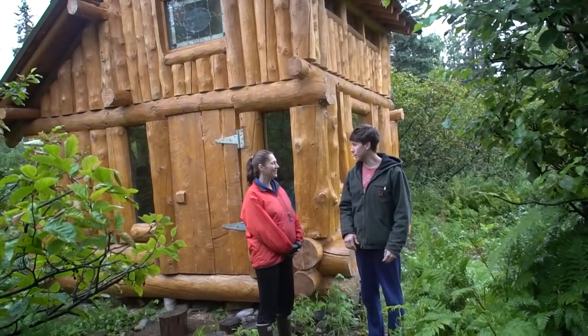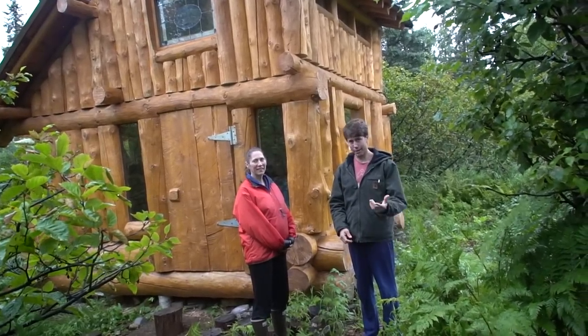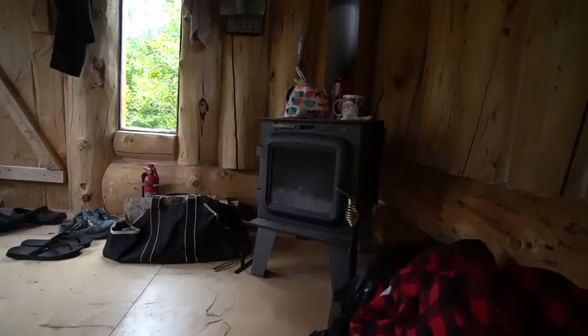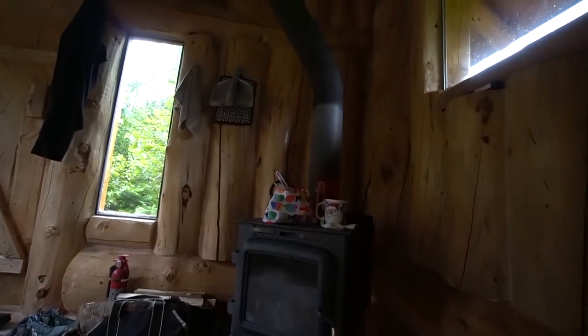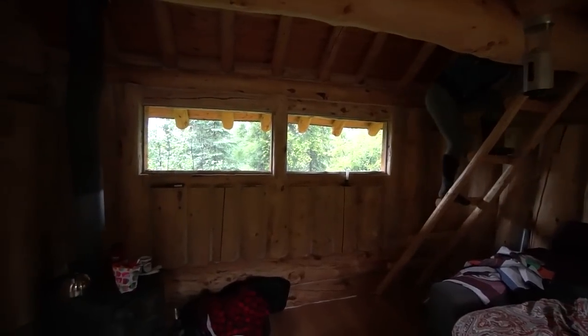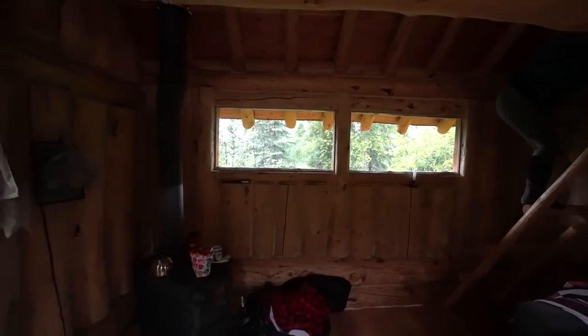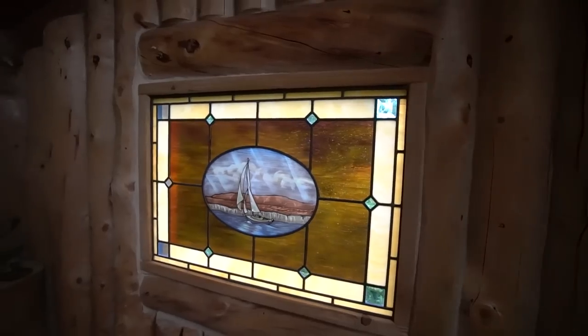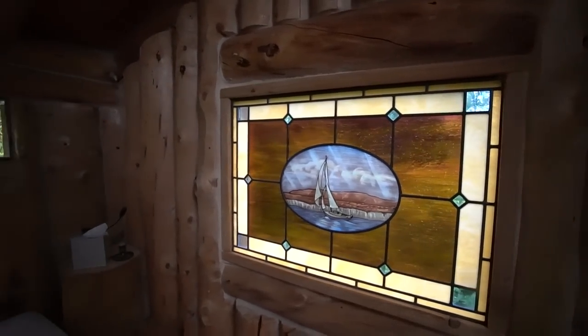So I wanted, it's nice to have a guest house when people come out here, like you guys. So we're like, okay, we're gonna rebuild the little cabin, but we're gonna do a little bit better and maybe put a loft up so you can have a place to stay. And then we just kind of started getting carried away. And now this place is way too pretty to store stuff in. We got a stained glass window that you had to hike out.